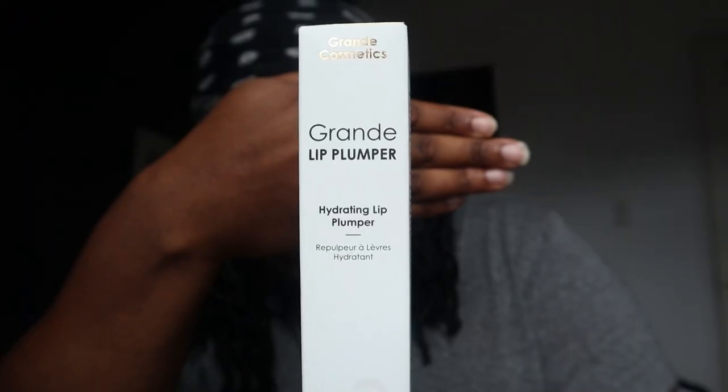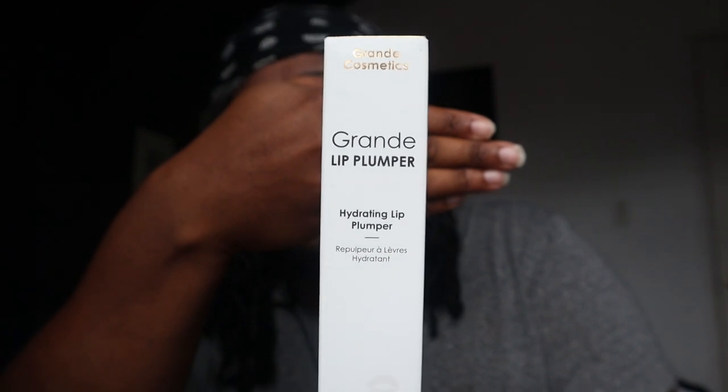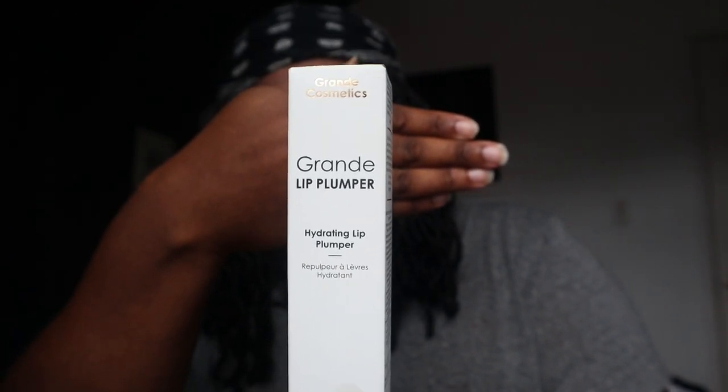But this is the Lip Grande Plump. Now this goes on just like a lip gloss. But you don't need a lot. A little bit goes a long way. This is not lip gloss. Don't treat it as lip gloss. Don't let your friends try to tell you it's lip gloss. I know people that use this all day long, but I just think that's unnecessary. Just get a really good chapstick or something like that to be using throughout the day. I would not advise using this, also because it's just too expensive to be using as a lip gloss.